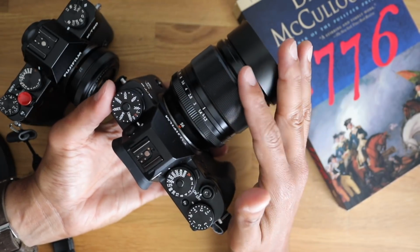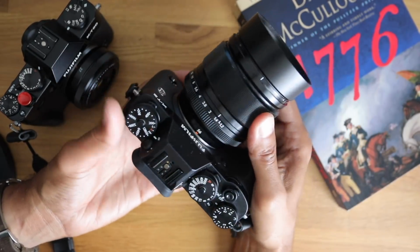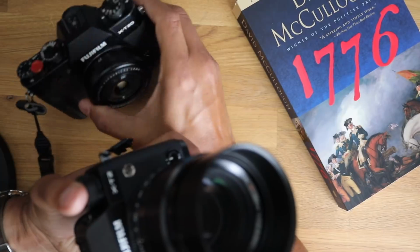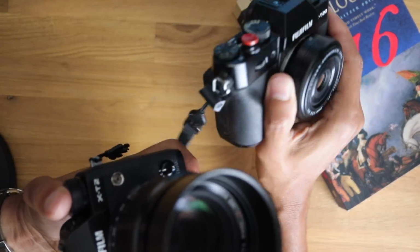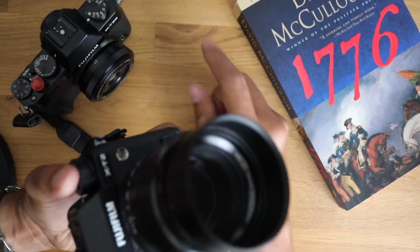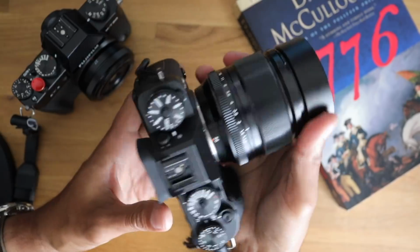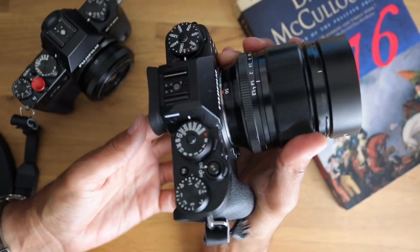Now, one of the reasons it was left behind, it's not because it's not a wonderful lens, it's because it's pretty bulky. And if you start shooting with the 27 millimeter f2, you get a little spoiled on how light the camera is. And the results are so good with that 27. So you do have to walk around almost DSLR-ish.